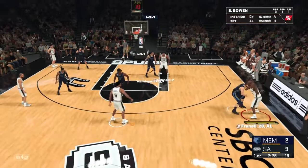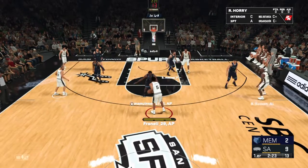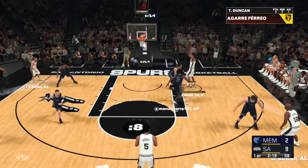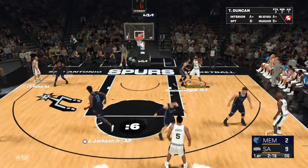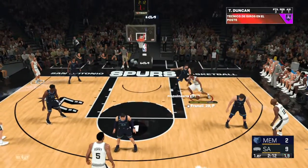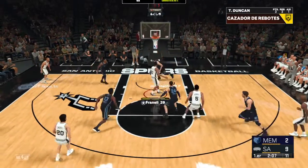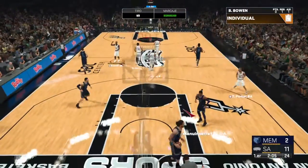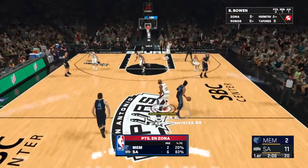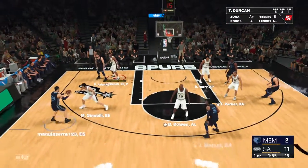Pass to Bowen. Here is Ori. Duncan right side. Clock at 6. Ginobili outside. San Antonio needs to get off a shot here. A second chance effort. And a great move by Duncan. He's got 5. And this has been a great job of just getting into the middle of that defense and really scoring effectively from the paint.